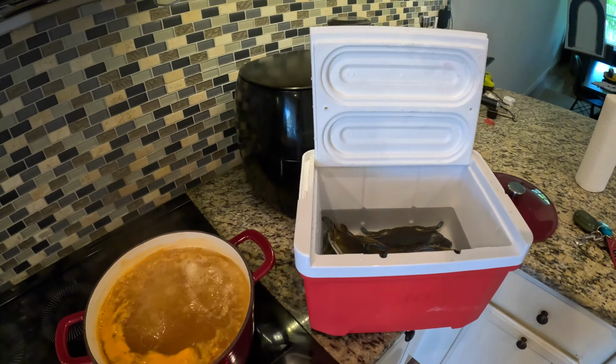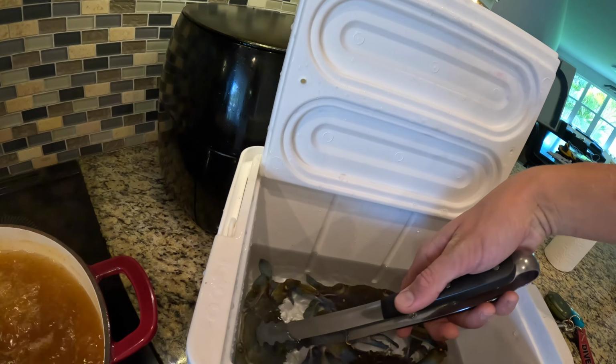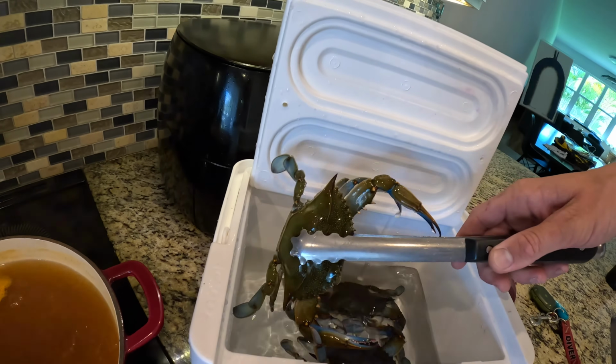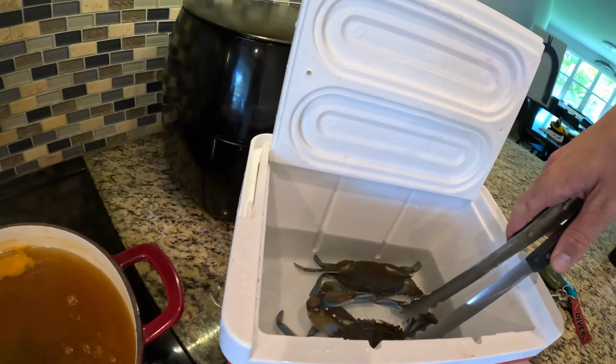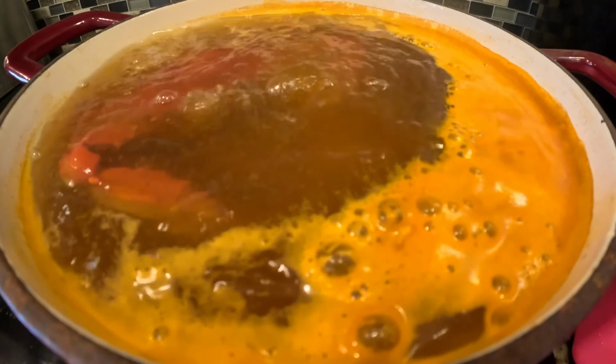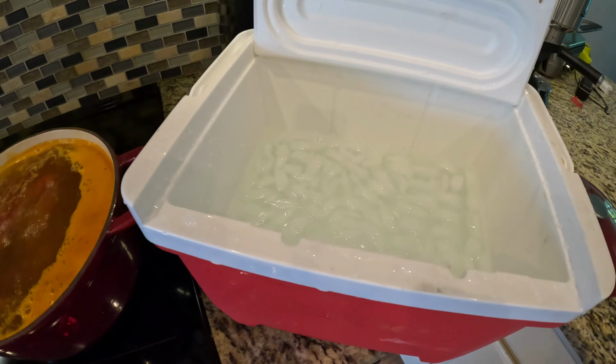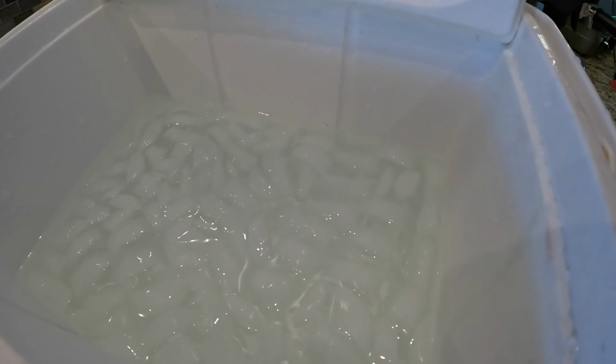Usually what I'll do is I'll put them in a little ice bath. This is very, very cold water, which just slows them down and basically makes them go away. Right into the pot, just like that. So once you have your crabs in the water, give it about 12 minutes. Once you've given it 12 minutes, throw them in an ice bath. The ice bath will kind of seal the meat. It'll absorb all the seasoning that you put into the water, and it'll be a lot easier to peel.